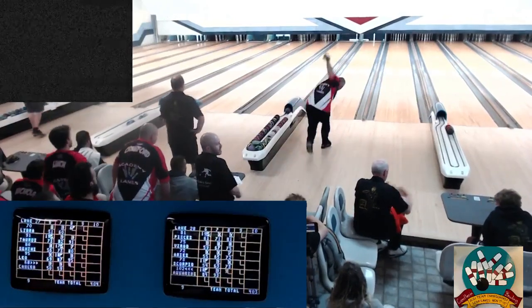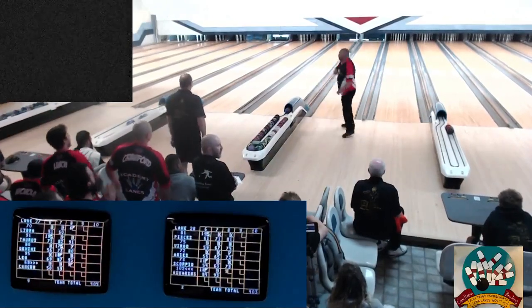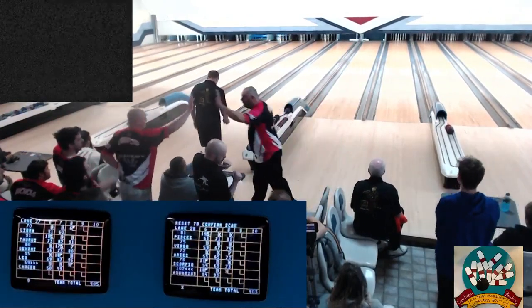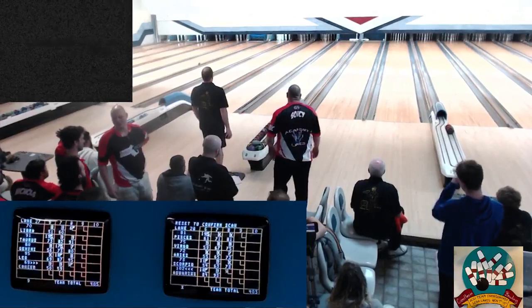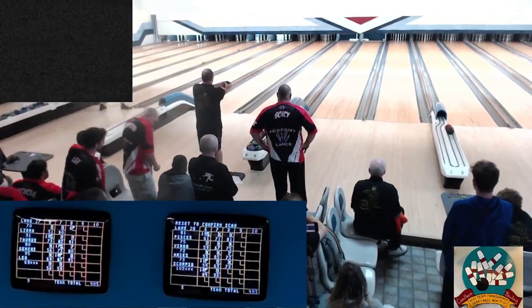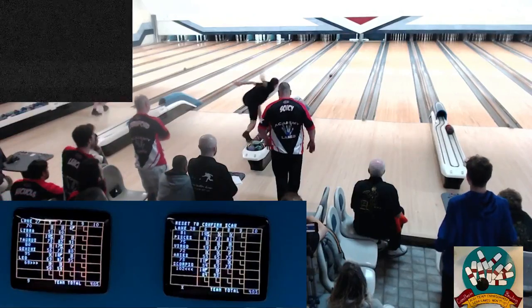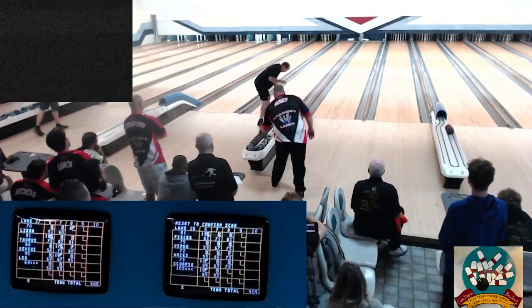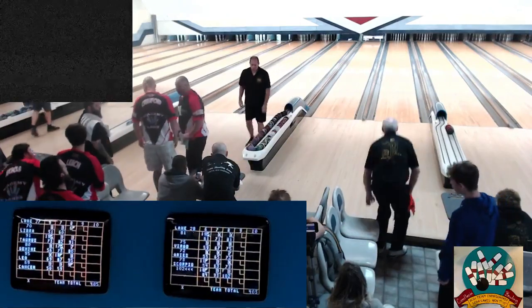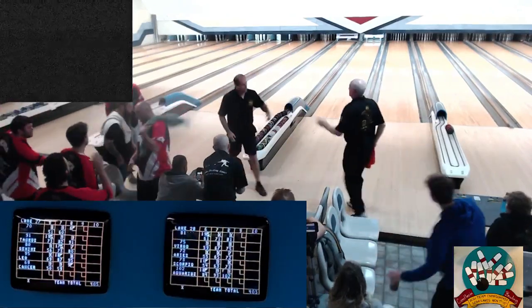Matt Soucy looking for his first mark on 28. He's got it. He's relieved. 69 in a ball through eight. All these balls can put a bunch together though. For a spare in the gutter, nine. Missed opportunity, 102 through eight.